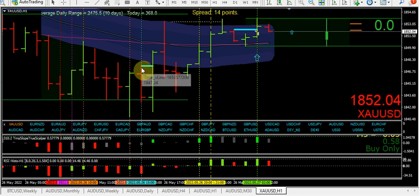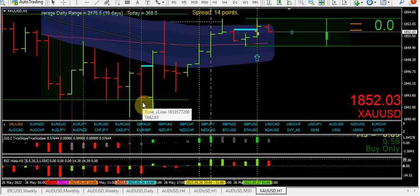So let's have a look. You've got a level of resistance here. That's a candle that creates a down move, because even though it's a funny looking candle on the H1, this will be a downtrend on a 5-minute chart, for example.